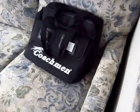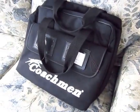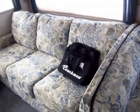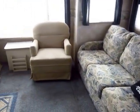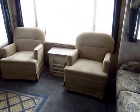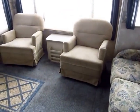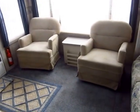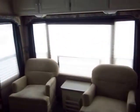I always get very excited when I see owner's manuals in a used RV. That's an indicator. It's not a guarantee, but it's an indicator of the type of people that owned an RV and the quality of care that they put into their used RV. I don't know if this is one owner or not. I believe it was, I don't know for sure. Again, please double check that.